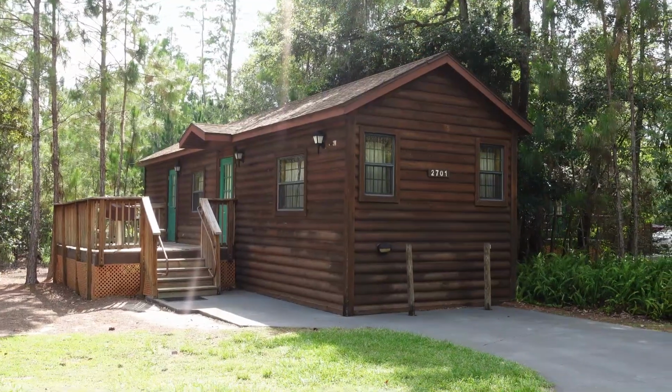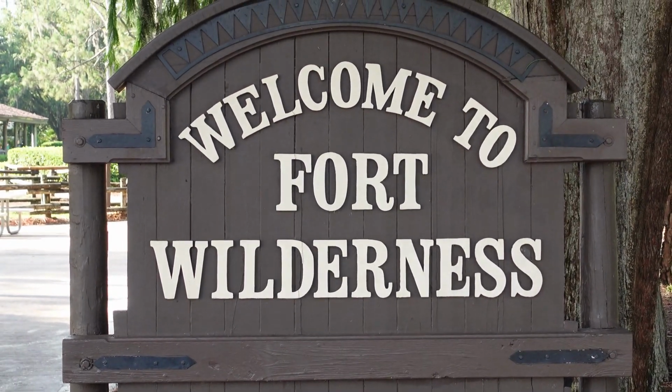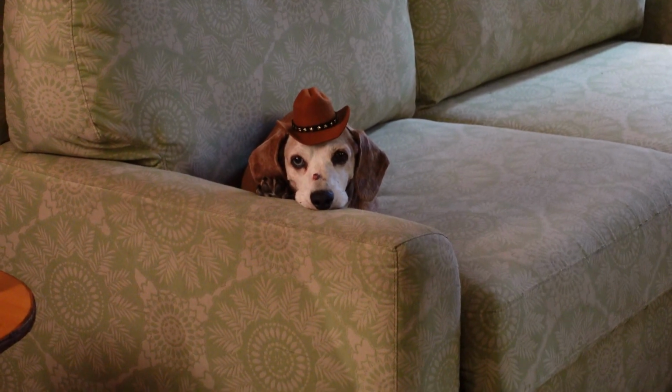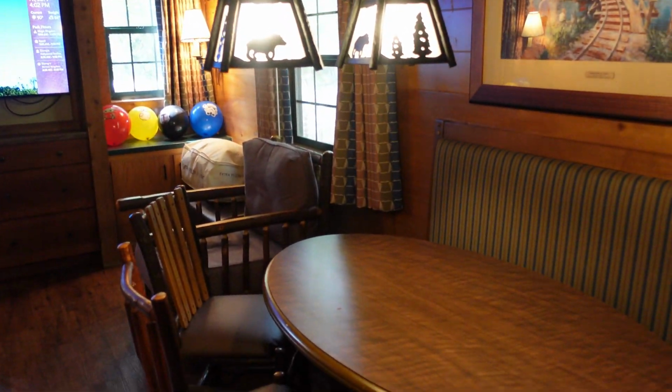I think you guys got a good idea of how my birthday went, and a good idea of the size, the amenities, and what you can expect at Disney's Fort Wilderness and cabins. What do you think so far, Sam? I loved it. Obviously, getting to bring Frank here is a huge perk for a nice family trip. And the cabin is great.